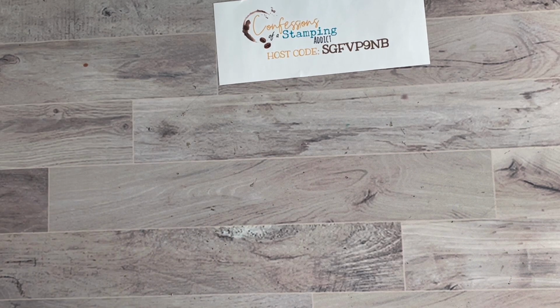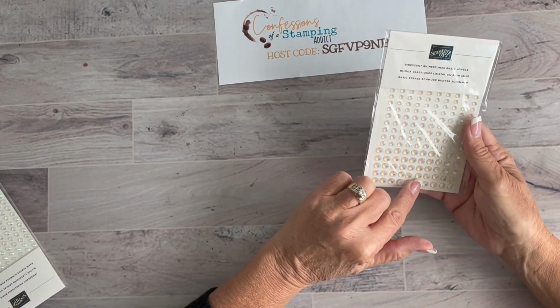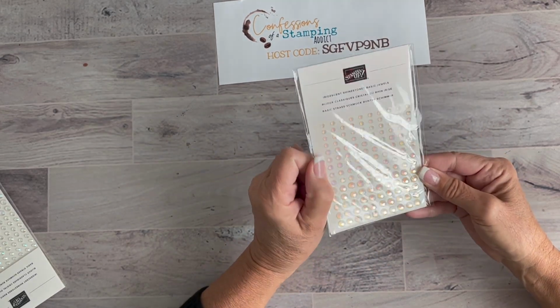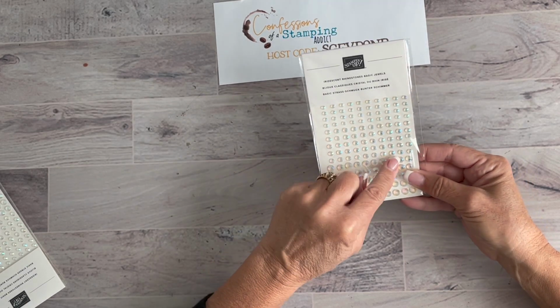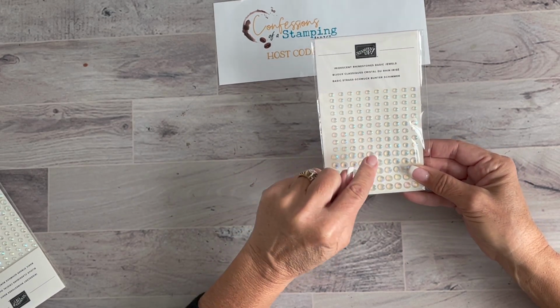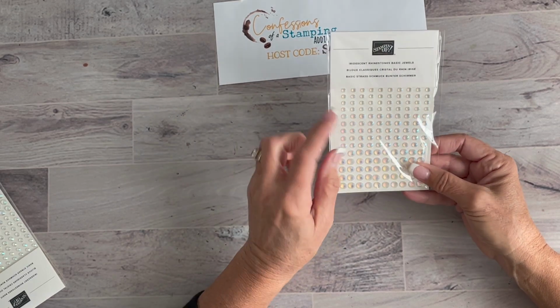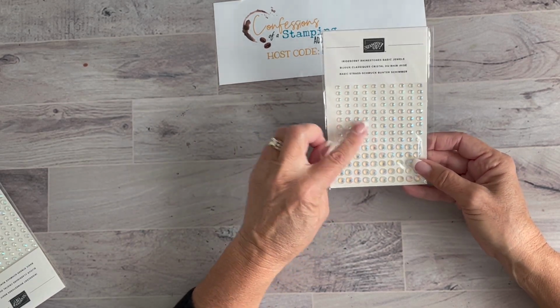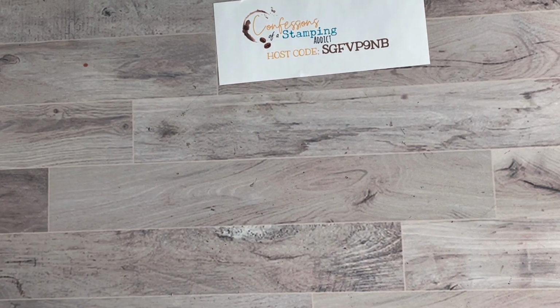The next one is, let's show you some embellishment. These are iridescent rhinestone basic jewels, and these are really pretty. Can you see that? It's going to pick up whatever color you're using, but remember our amazing blends. You can color in any color you're working with, so just because they're clear doesn't mean they won't work with any project that you have. Any color blend we have, you can make it match. So all you have to do is color on the top of those. I got a couple packs of those.